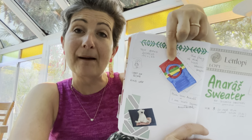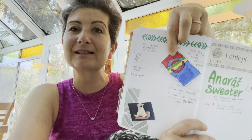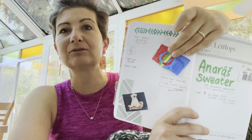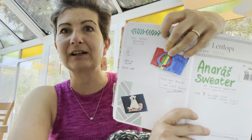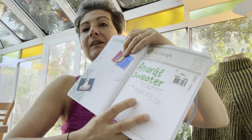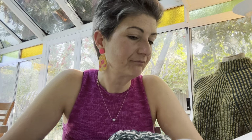The Inaris Army flag, and a few words about the meaning of this sweater's name, and then a very little sort of decoration right here, reproducing the graphic detail of the color work at the yoke. So these pages are definitely gonna grow with all the notes that I'll make while I knit.